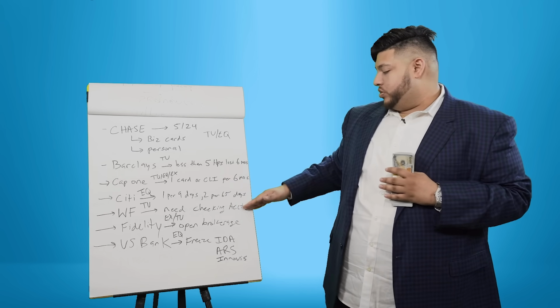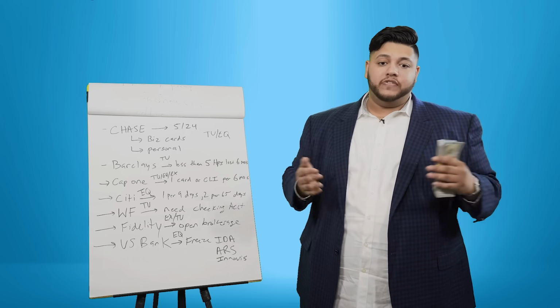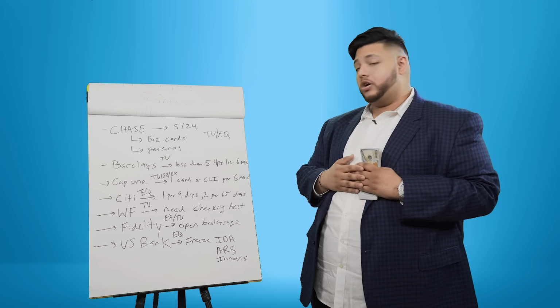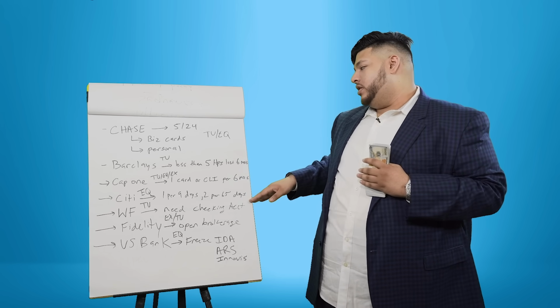With Wells Fargo, it's really important. You do need to have a relationship with them. So you need to open a checking account. If you don't have a checking account before applying for the credit card, they will outright deny you. So just make sure you have that checking account in place.